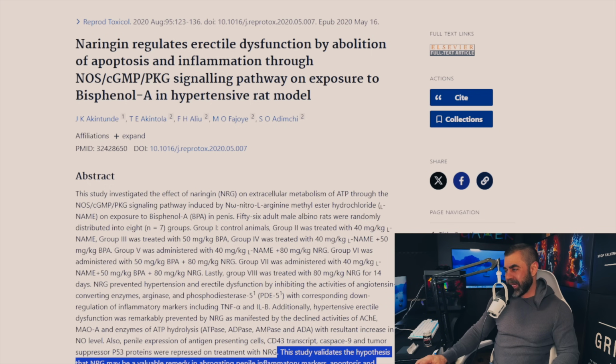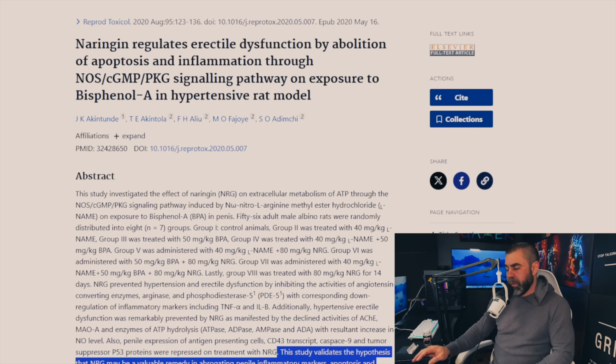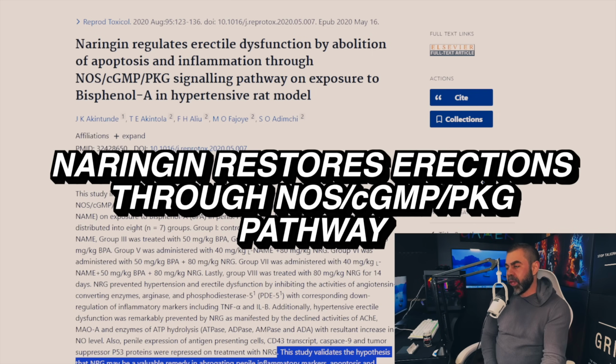found is that Naringin reduces cell death, right? It basically shuts it off, induced by environmental factors that mess with cellular function in the penis. And they validated the hypothesis that Naringin may be a valuable remedy in abrogating penile inflammatory markers, apoptosis, and enzymes of ATP hydrolysis. And it does so via the main pathway that facilitates erections, which is the nitric oxide cyclic guanosine monophosphate PKG signaling pathway.